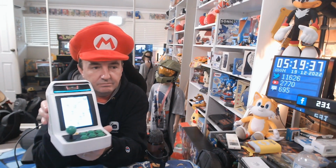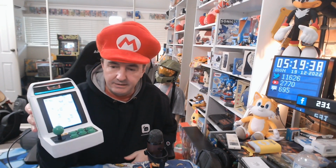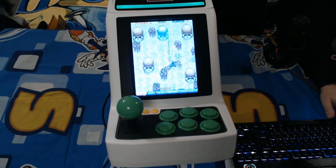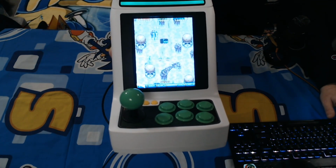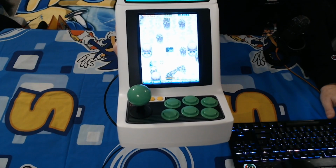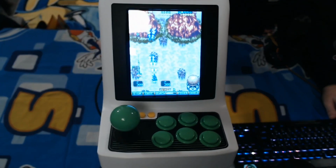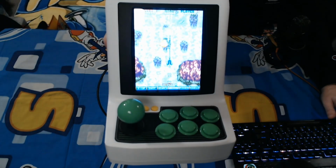Next item is a really big item, actually. It is the Astro City mini arcade machine, and probably best if I switch over to this camera angle. It is a vertical shooter machine which has, I think, 25 games on it, and some of them are really cool. I'm kind of regretting buying this though.